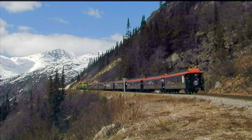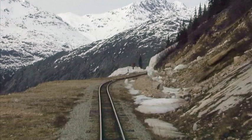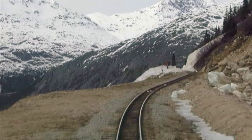With the late season snowfall, the White Pass had to contend with snow slides. Here, we passed through a slide that had been causing problems by repeatedly covering the tracks.